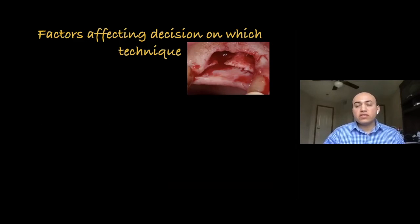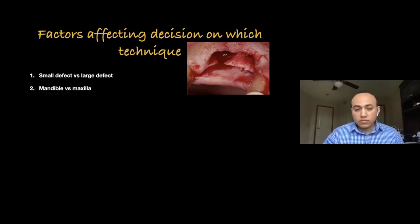So what are the factors affecting the decision on the technique? There are many techniques. On what basis do I choose a technique? First, is it a small defect versus a large defect? This one you see here is a large maxillary defect. You can see part of the palatal wall is even broken, which is not a very common thing. This is a combined defect with vertical and horizontal components. So mandible versus maxilla. You can see there's a big difference in dealing with the mandible versus maxilla, the flap advancement, how often we see big mandibular defects that are very, very hard to treat. The maxillary one is easier, but for each one there are specific techniques that can work and work really well. And we'll go over that.